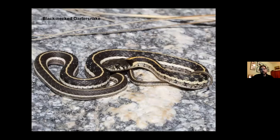And a black-necked garter snake. We did not see many garter snakes on either of our trips, and the ones that we did find were like this. So this is a fairly aquatic species in Arizona, and garter snakes and rattlesnakes are sort of flipped from what we have up here. Down in Arizona, the garter snakes tend to be quite rare, and you have to really work to find them, whereas you're tripping over rattlesnakes.